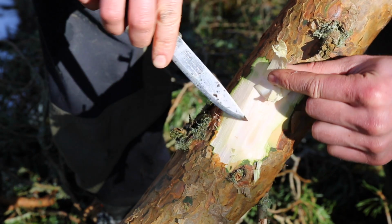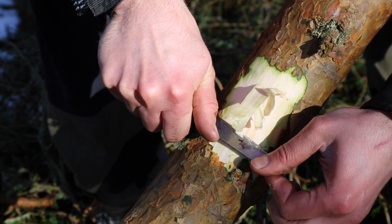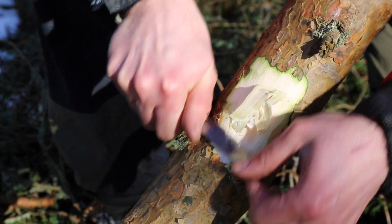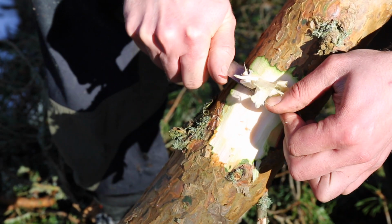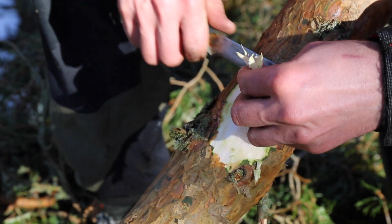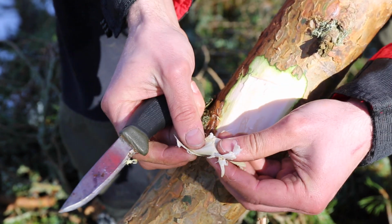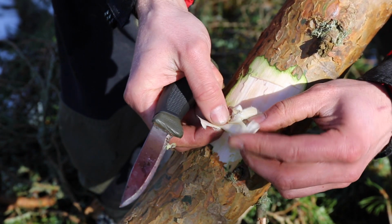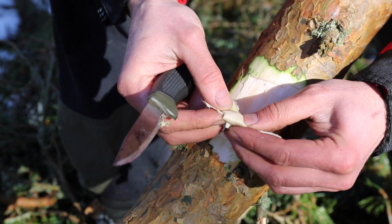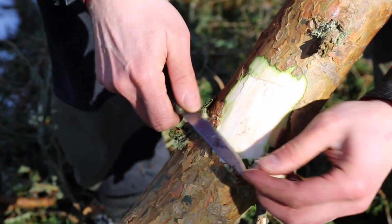So do you see the beginning of the sapwood there? And we're just taking that white coating off underneath. Trying not to get any wood. And then just cut it off. It's very soft and malleable. Kind of feels a bit rubbery, almost like chewing gum.